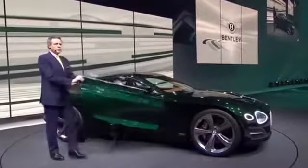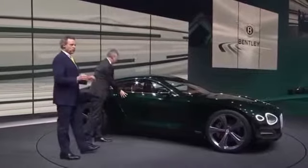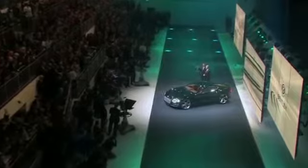Ladies and gentlemen, please welcome with me the head of development at Bentley Motors, Mr. Rolf Frech. He, together with his designers, has come up with a very special show car, the Bentley EXP 10 Speed 6. Mr. Frech, tell us a little bit now about what this name is all about.